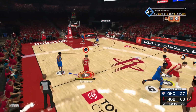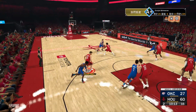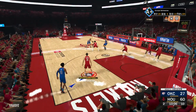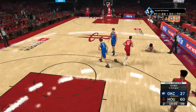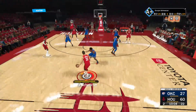Here's Giddey. Outside, Dort. Back to Giddey. And we're about 2 minutes into the second quarter here. And they call an illegal screen here. Another foul will give him 3 before the half. Something to keep an eye on, guys. The Rockets have gone a nice 3 of 3 to start the second.